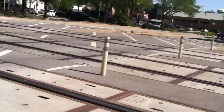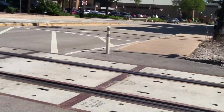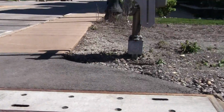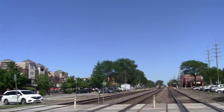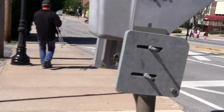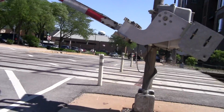Hey, there's a train coming, so I cannot do a track view. That's the first one, the crossing tour. These gates are activated. Gotta run. So that was the first part.